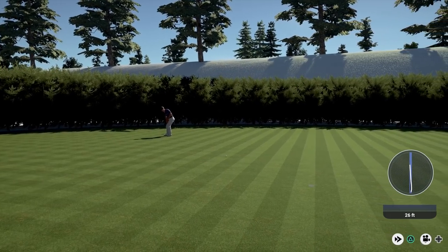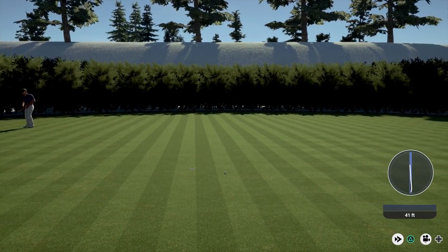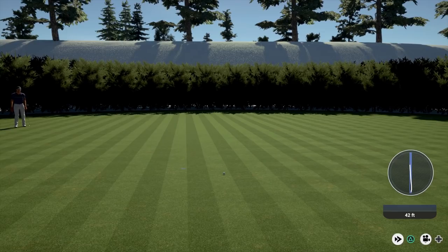That's in. It's left. Oh, yikes. I should have left it where it was. It would have been in, probably. It was a good effort, though. A good stroke.